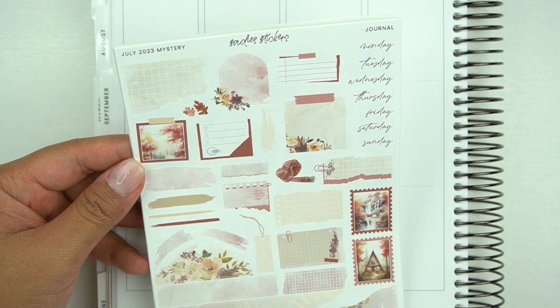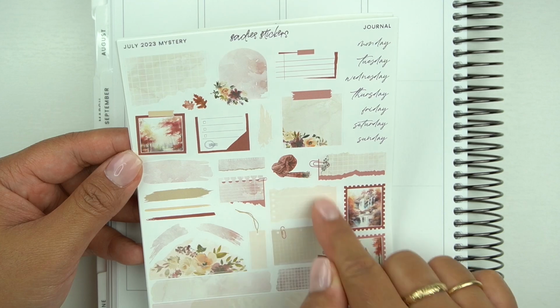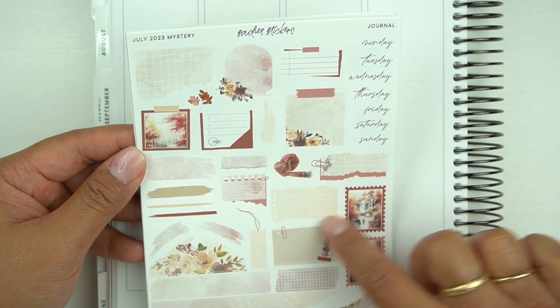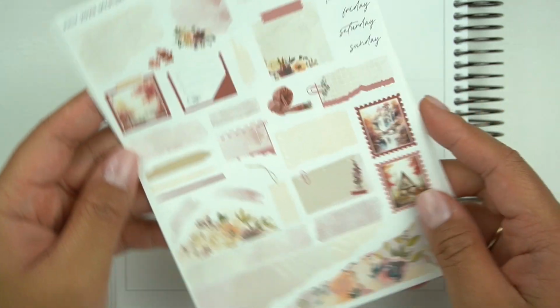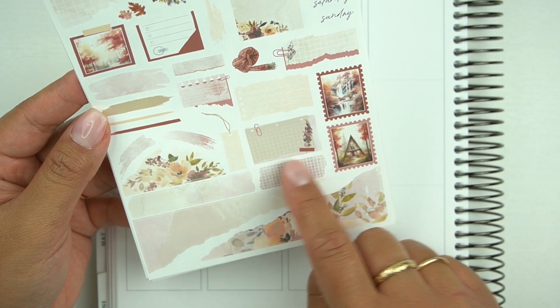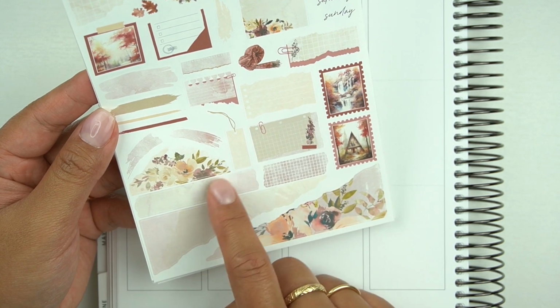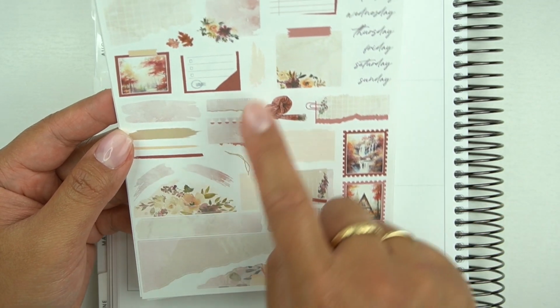I've been really preferring and liking more of the smaller torn sheets and journaling elements. Like this, I want 2 or 3 of these. I love these very much. It's probably my favorite on here. I really like the shape of this as well because it really makes it nice for layering. And also this size torn paper, I don't really use this ever. Honestly, I rarely use that. But I would love to see more of this, and then this and that.